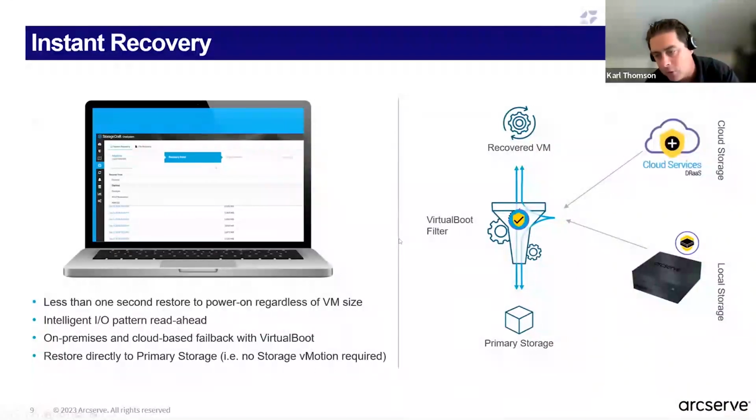And from the recovery perspective, as I touched on, it's very tightly integrated into your production hypervisor environment. So whether it be Hyper-V or VMware, again, regardless of how large those machines are, it can instantly turn it on. As it reads from those backups, it will write directly into your primary storage, giving you rapid virtualization and transparent backfill, where it will transparently migrate that data as users are online.